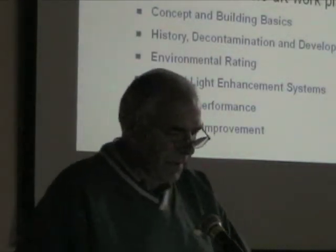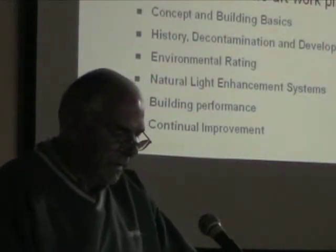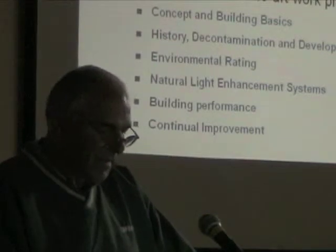The concept of the building. The agenda we're going to go through today is the way the building was set up, the history, decontamination, the environmental rating, natural light, building performance, and continual improvement.